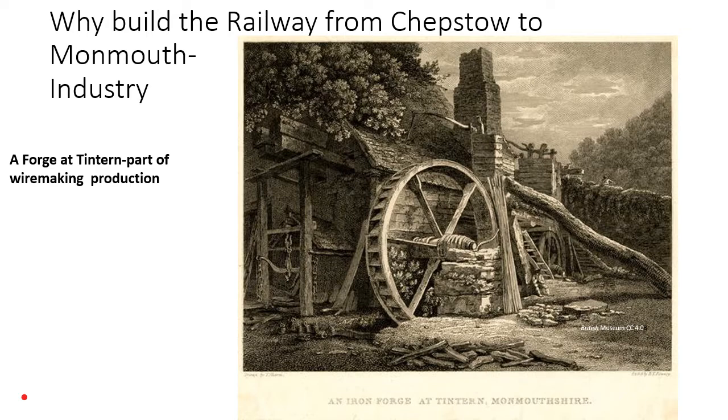Now, this particular slide gives one of the reasons to build the railway. That is, local industry to carry goods traffic. The 300-year-old wire working industry in Tintern was owned by the Duke of Beaufort, who stood to benefit from cheaper and faster transport links built at no cost to the Duke.